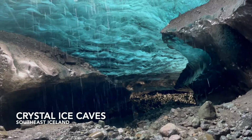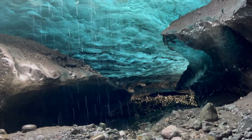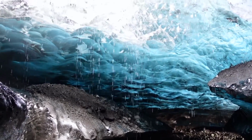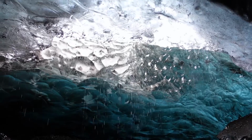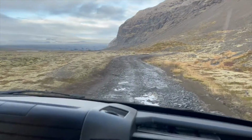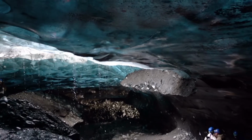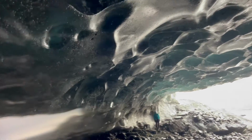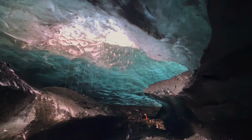I'm not exactly a fan of tours, but if you are going to do one, I recommend touring the crystal blue ice caves. Getting to the caves can be treacherous as far as the terrain, so a guided tour is the safest way to visit them. Even though the tour felt a little bit rushed, I would have loved to have spent more time in the caves and take more pictures. I still really enjoyed this experience.